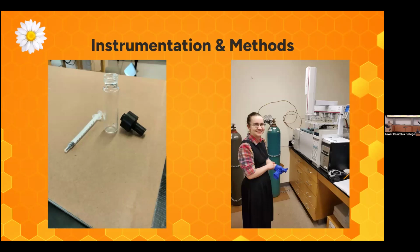This is one of our past members, Sarah. She did groundbreaking work within the project. Some of the internal standard we're currently using was actually synthesized by her. We're not waiting until the fall; we have a set amount of internal standards we're going to be able to use because she had such amazing technology she learned from the OChem classes at LCC that she was able to bring into the Bee Project.